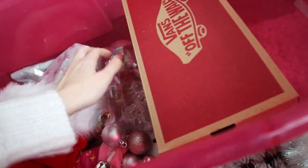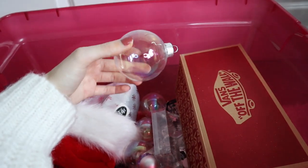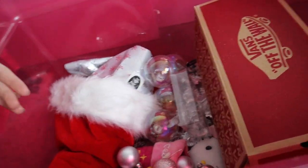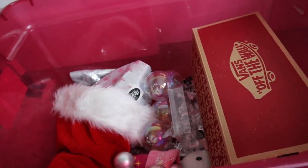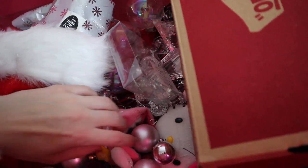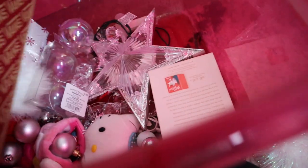A couple years ago, I bought iridescent bulbs. Again, I'm not 100% sure if I'm gonna use these because I want my theme to be more silver. I want the decor to be very minimal. So I don't know how those are gonna play out, but I have iridescent bulbs. I have a Hello Kitty stocking. I think this has more iridescent bulbs in it.